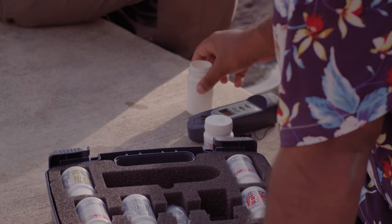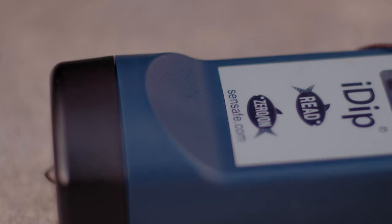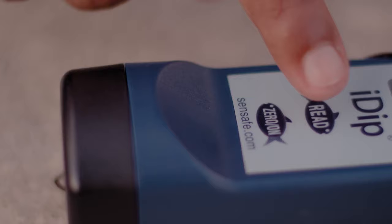Checks for nitrates, ammonia, phosphates, chlorine, and pH levels are done daily. The nitrate levels are low, which is great. It shows that the plants are doing their work. Good job, swamp fern and cypress.